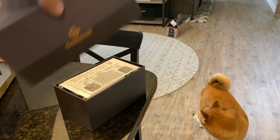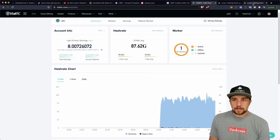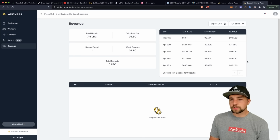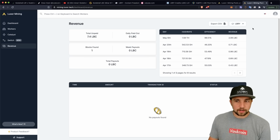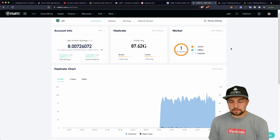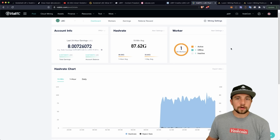I don't have a lot of mining history here on ViaBTC, as I was trying to get Luxor's mining pool to work because they have Catalyst, which would basically enable me to auto dump these LBRY coins for Bitcoin. And I wanted to just explore it as an option. I wasn't necessarily going to do it, but I was not able to get the miner to consistently work with that. They are interested in working with either us or someone else to figure out what's going on. But until then, I'm just mining with ViaBTC. It's been absolutely fantastic to mine with, and it's also one of the mining pools that the Goldshell team recommends.